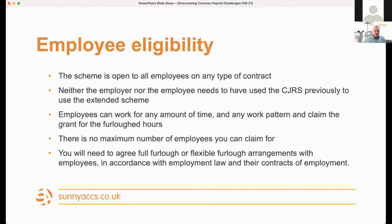There's no maximum number of employees you can claim for. Employees can work for any amount of time and any work pattern and claim the grant for the furloughed hours, with reference to hours the employee would usually have worked in that period. This means furloughed employees will be able to work reduced hours, paid by the employer in full, while the employer can claim the furlough grant in respect of 80% of the pay for usual hours not worked. Although flexible furlough agreements can last any amount of time, unless otherwise specified, the period claimed for must be for a minimum claim period of 7 consecutive calendar days. You will need to agree a full furlough or flexible furlough arrangement with employees in accordance with employment law and their contracts of employment.